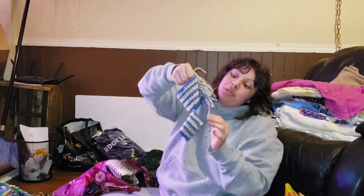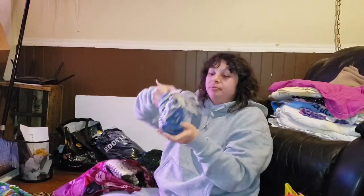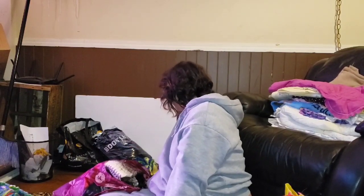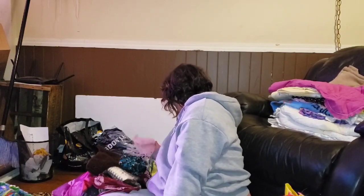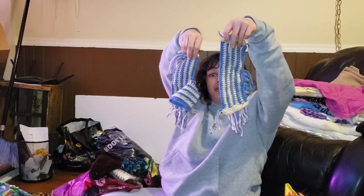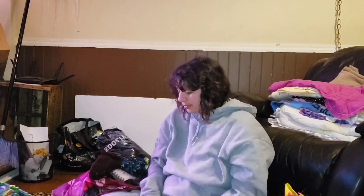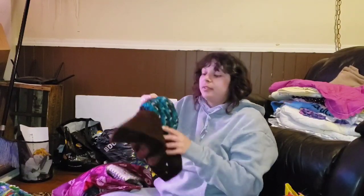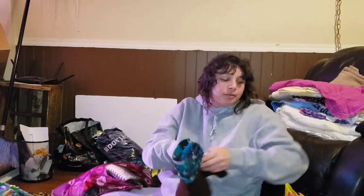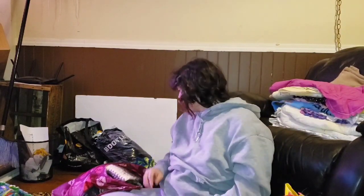I need to hand sew some buttons onto the back. I haven't finished. Where's the other one? I don't know. Oh, right there. See? There's a pair. Another poncho. Never finished.